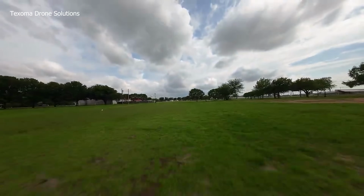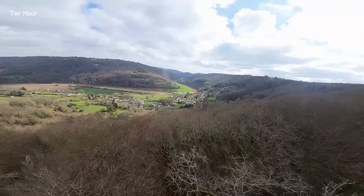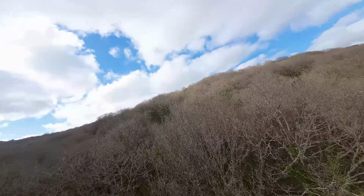Slow and low is the way to go. It really gives a sense of speed that you can't see when flying higher. But there are more obstacles down there. Skimming the tops of trees is also really fun. Until you remember what trees are. They're dicks.